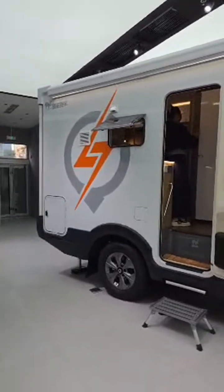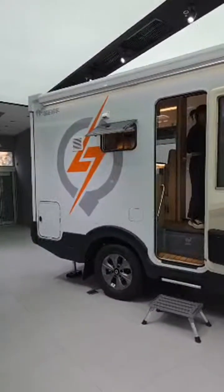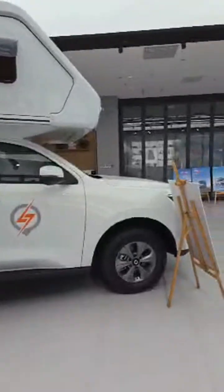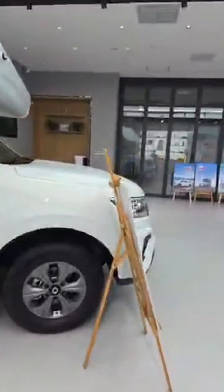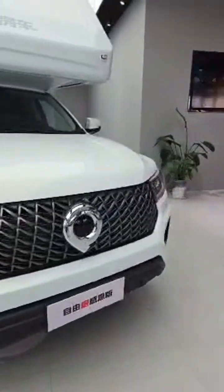I believe that is not the case. Everything on Great Wall trucks, on Great Wall chassis, are 4x4. I assure you, these are all 4x4.